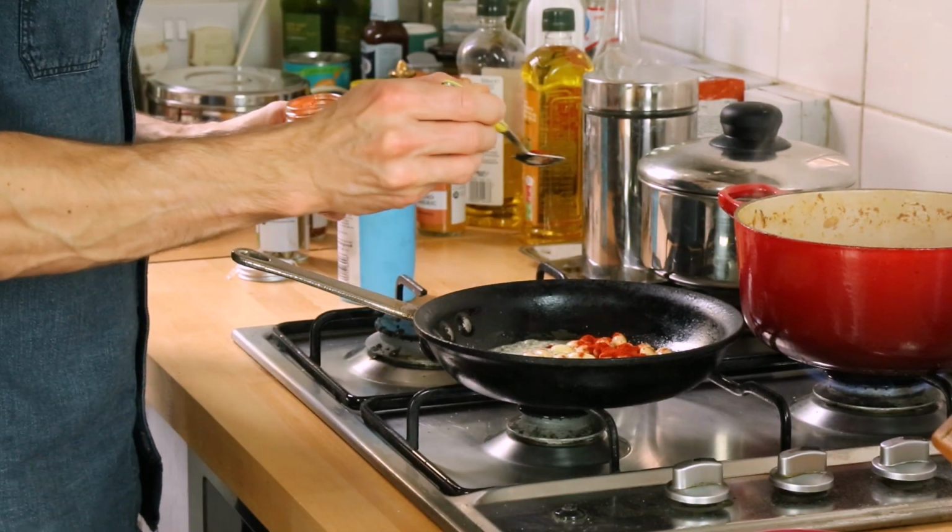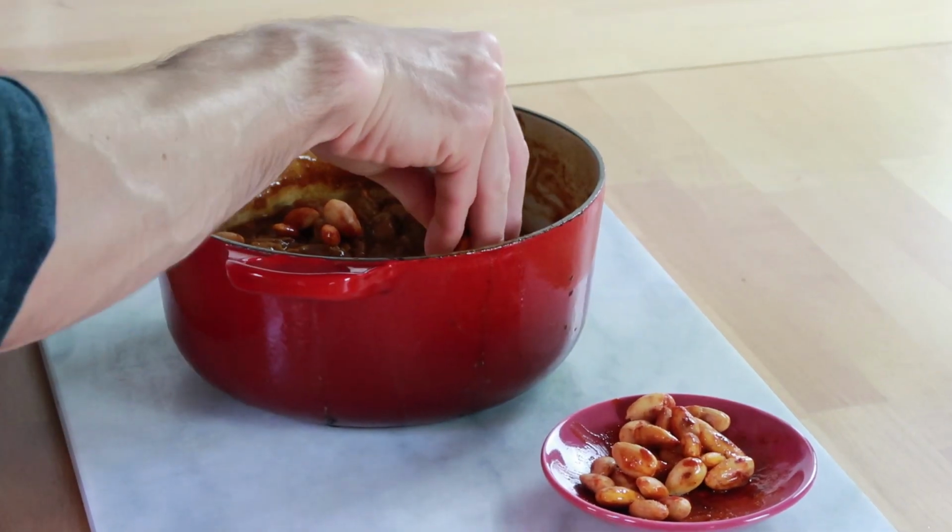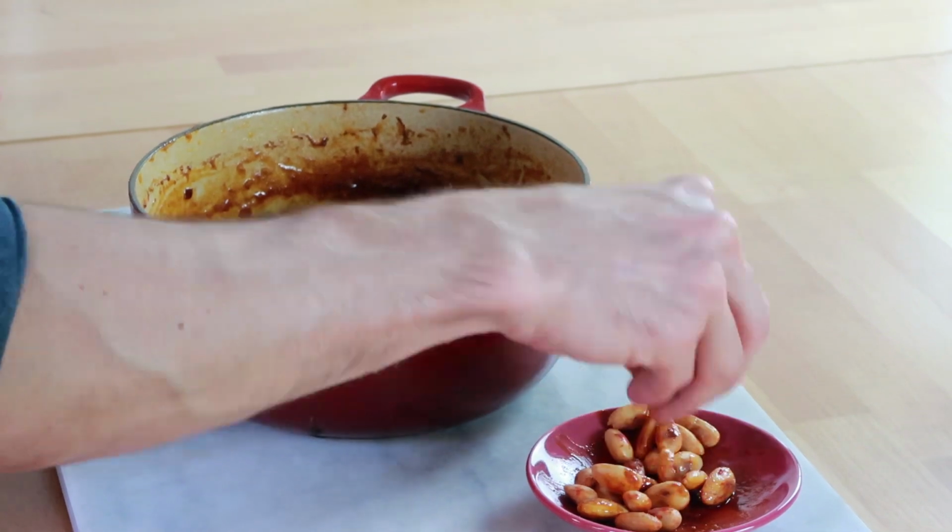Amazing. But you'd have all of this done beforehand. I can't wait to eat that. It's delicious. I can't wait.